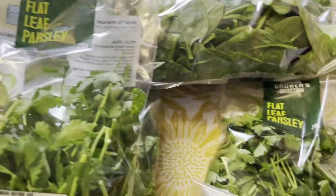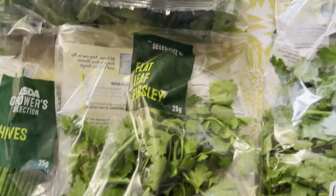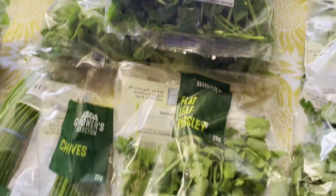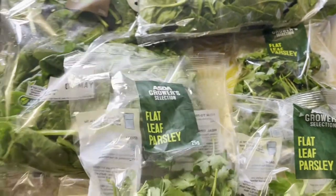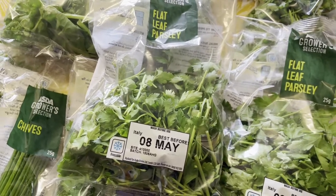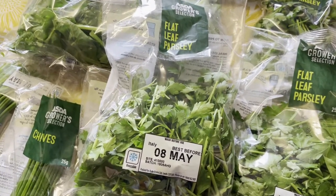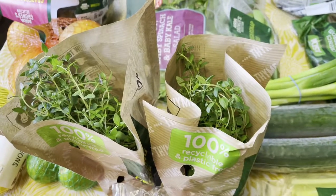And same with this flat leaf parsley. There's four bags of that. I think they're like 50 pence a bag, but I'm going to put them in the freezer and then just cut them direct from frozen and just to garnish and add to dishes, because it keeps them a lot fresher in the freezer. I know they go a wee bit wilty, but if you're mixing it through cooked food as well, just to give it added flavour, then it's not so bad.